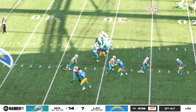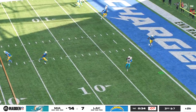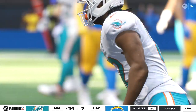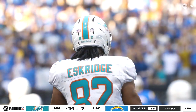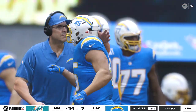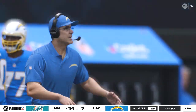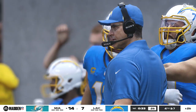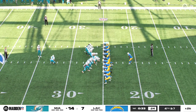Out of the gun, here's Ewers. And that one's incomplete. They really ratcheted up the coverage there. And they force 4th down. He's just unable to secure the catch through the contact, and really nice job timing that hit up by the defense. And at this point, all you can do is get up, get back in the huddle, and hope your quarterback gives you another shot.